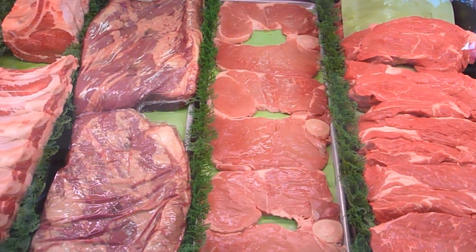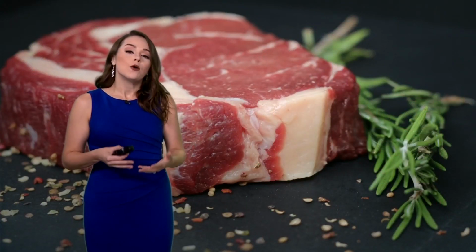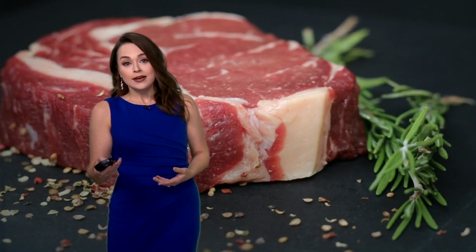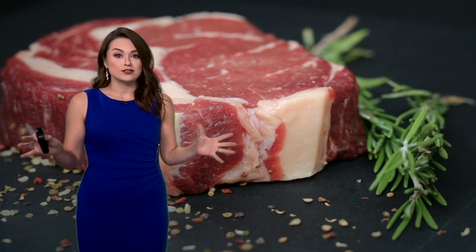However, experts don't suggest you cut out red meat totally. No, definitely not. Even just a small change can help if enough people get on board. Something that's actually caught on recently, meatless Mondays, very Instagrammable.